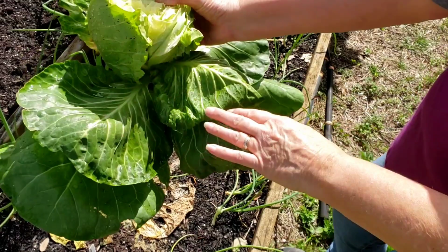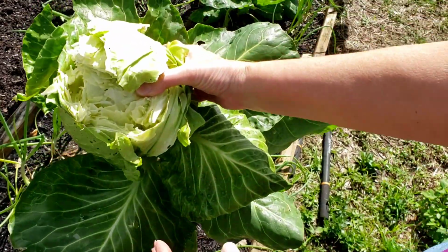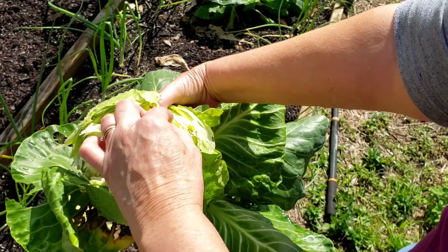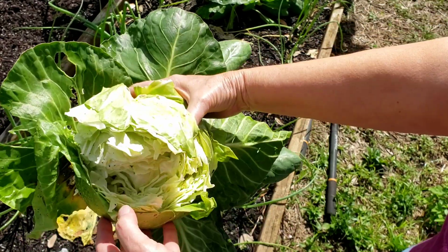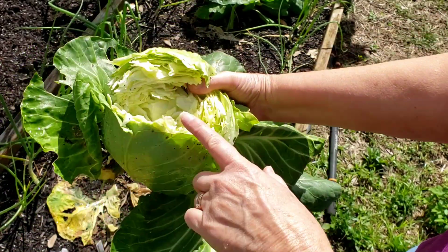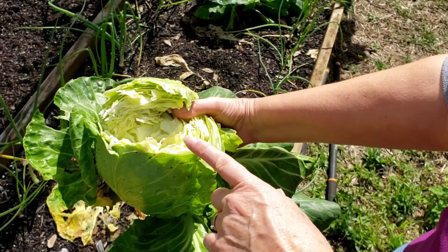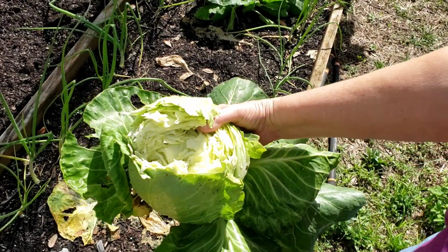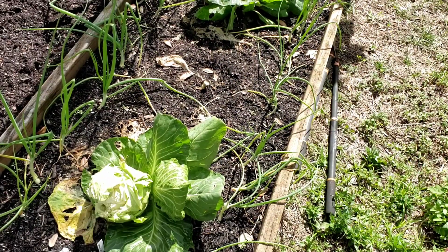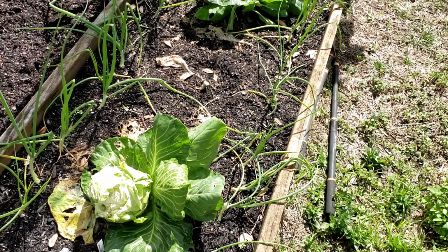All right, so let's get a better look at this. Like I said, these big outer leaves, although we could eat them, those are going to go to the chickens. But this is just, oh my goodness. That means I left it too long. It's getting ready to shoot up a flower stalk. So this one for dinner tonight. The other 3 are going to be going in the fridge for a few days, so I can figure out what to do with them.